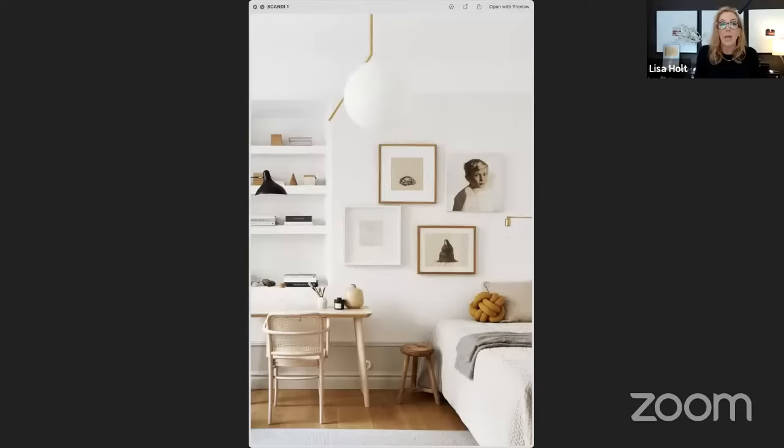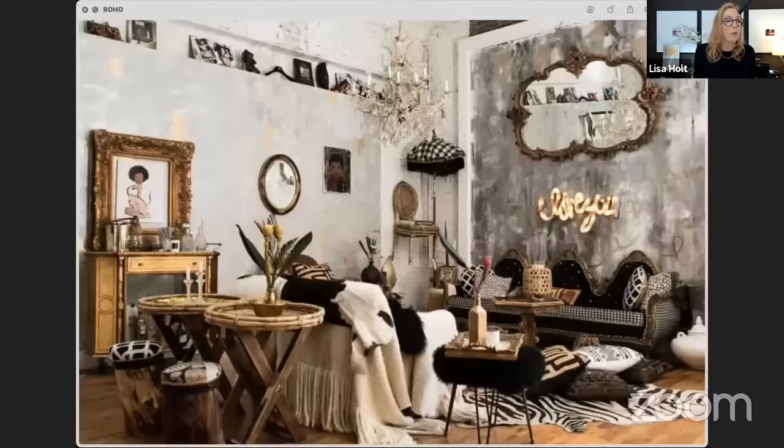60-30 to one design style, which is your primary design style that you're working with, and then that extra 10%, which is often decor, or often it might be editing or adding more, right? Let's go here for a second. Here's a boho space, okay? That's been combined to kind of have a lot of elements going on in it. So it's a completely different look to it.